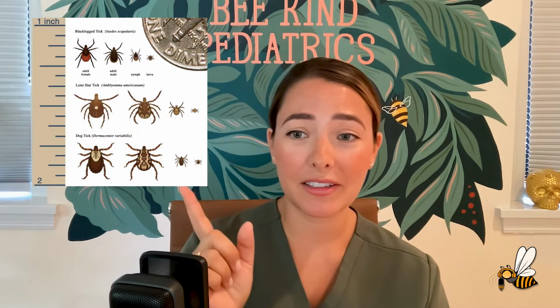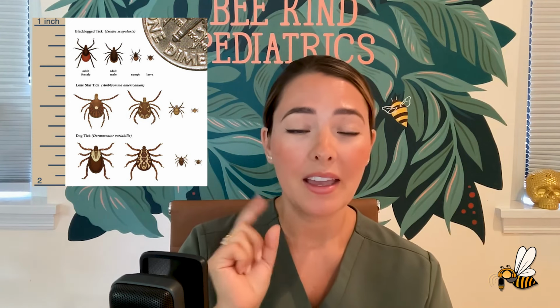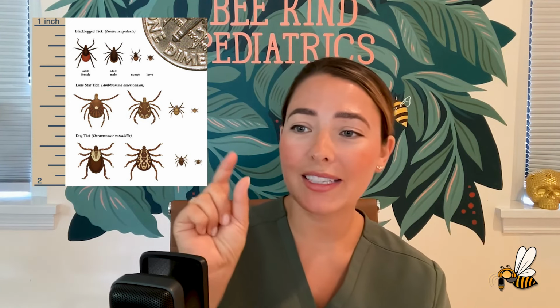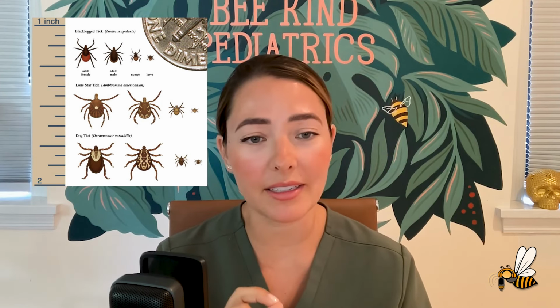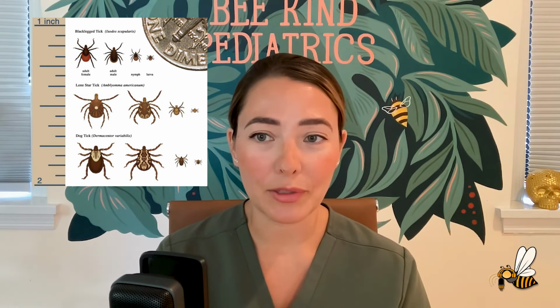The tricky part is ticks in the nymph stage are very, very small. They're about 1/4 of an inch. So for comparison, here's a ruler with a dime and the black-legged tick, and you can see how tiny it is compared to that dime. So they can be really hard to find on your body because they're so small. So most people who are bitten by a nymphal tick actually don't know that they have been bitten by the tick because it's so tiny it falls off.